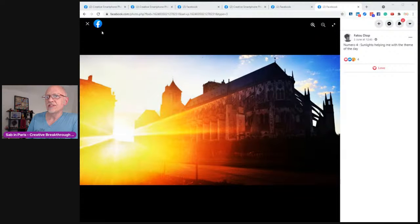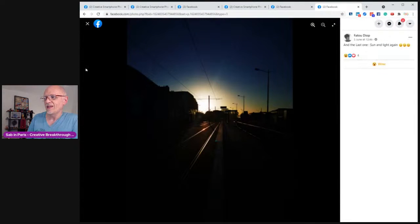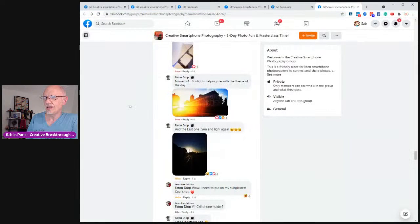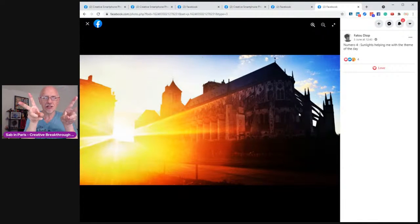Two very different studies of sunsets. This one, and this one. So the topic was angles, so let's look at that first of all. The angles we can see in the first one: there's definite angles of the churches angling up towards the top right, and you've got the angles of these flying buttresses on the far right. You've also got the angles of the light. I don't know if you've used a special effect here or not, but you've got strong angles of the light. So angles have definitely been respected in the shot.